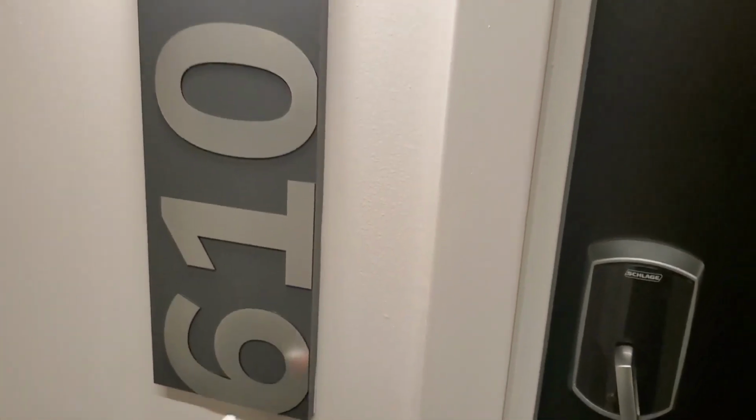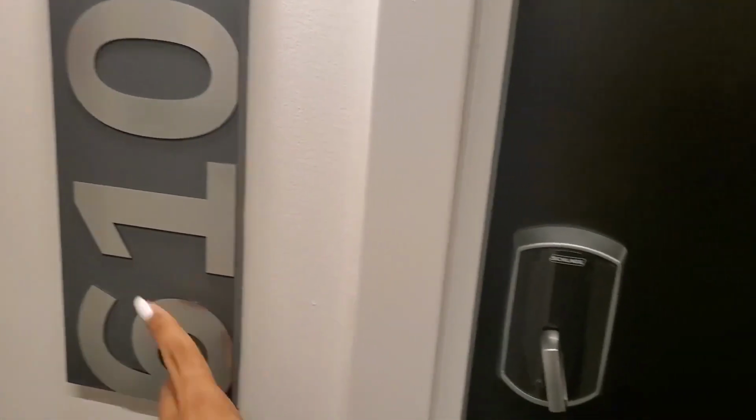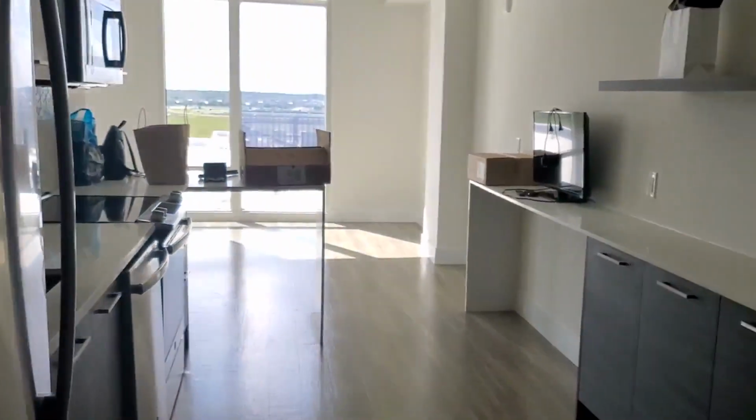So for all of you that are into numerology, number 7, lucky number. Let's go on in. So this is my empty apartment. I'm gonna try my best to show it off. So there's really nothing in here. I have to put something in this space. Don't know what I'm gonna put there, but I'm thinking about it.